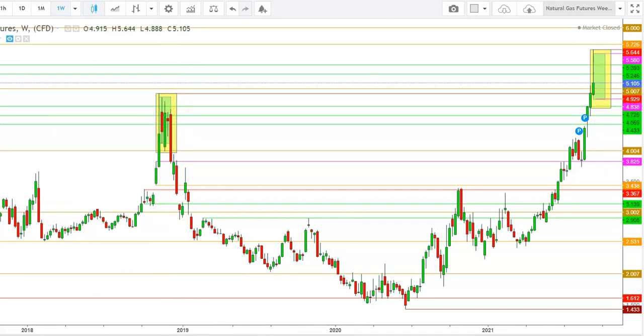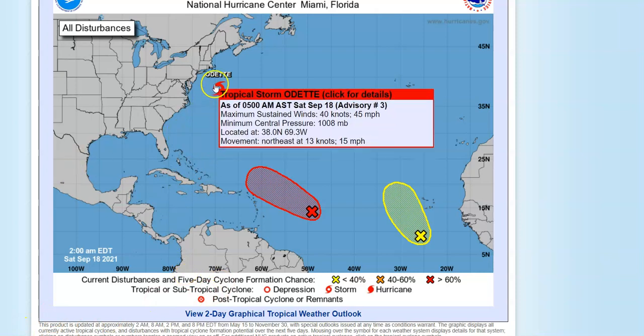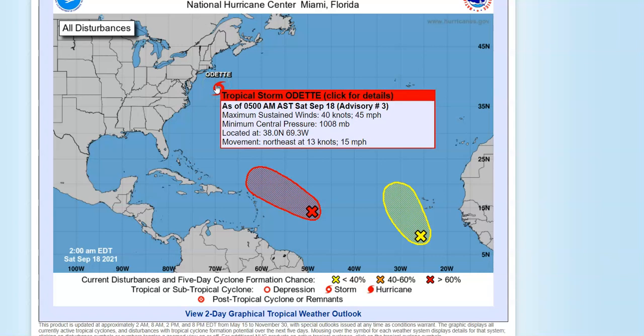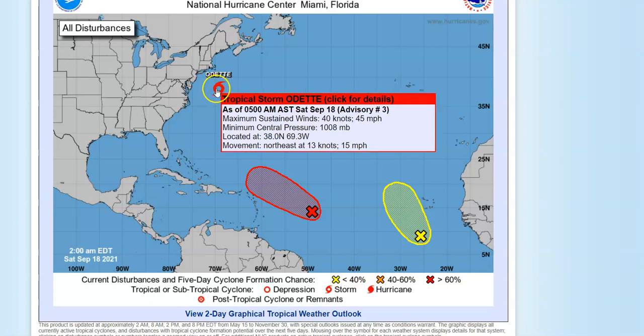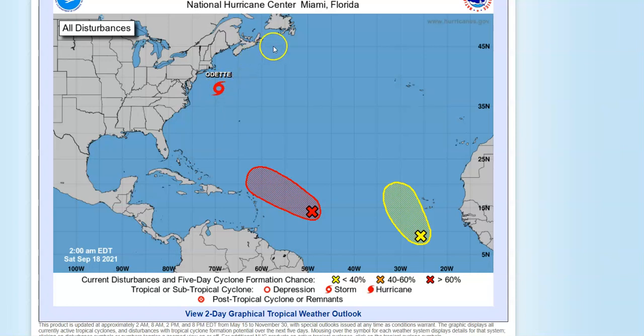So friends, here I find that during the upcoming week, the natural gas futures could remain extremely volatile due to the continuity of hurricane season. Right now, there is no major hurricane except Odette, which is currently here, and the expected directional move of this tropical storm Odette could be this side, which could remain very far from the Gulf of Mexico. So this will have no major impact over the Gulf area, where the restoration work of some natural gas rigs has already been completed and they have started production.